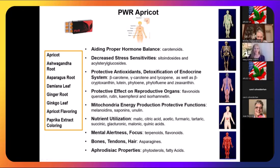All right. So aiding proper hormone balance, that is the most important thing that women are always concerned about, right? So we've got the huge classification of carotenoids in nature that are present very strongly in these ingredients. So decreased stress sensitivities, the sitosterols and the acetylsterol glucosides, there they are again. They are pansystemic. They go through so many different body systems, can be utilized with these compounds. So protective antioxidants, detoxification of the endocrine system.